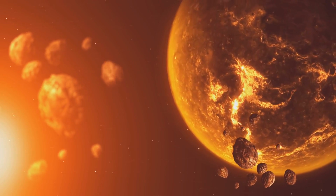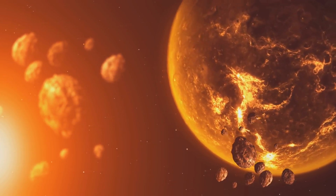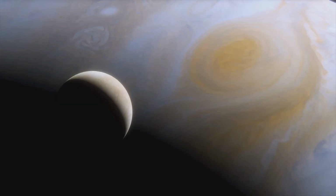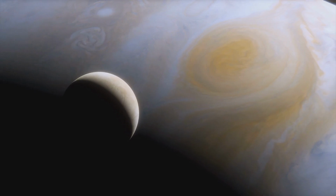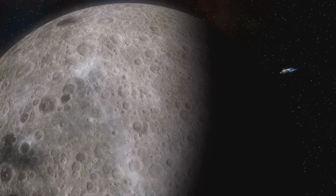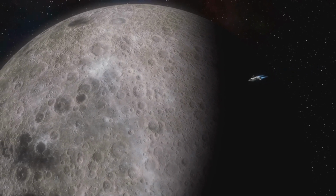The early solar system was chaotic, with planets, asteroids, and comets colliding and being captured. Kallichore was likely captured by Jupiter's gravity billions of years ago. This capture process dramatically altered its trajectory and composition.